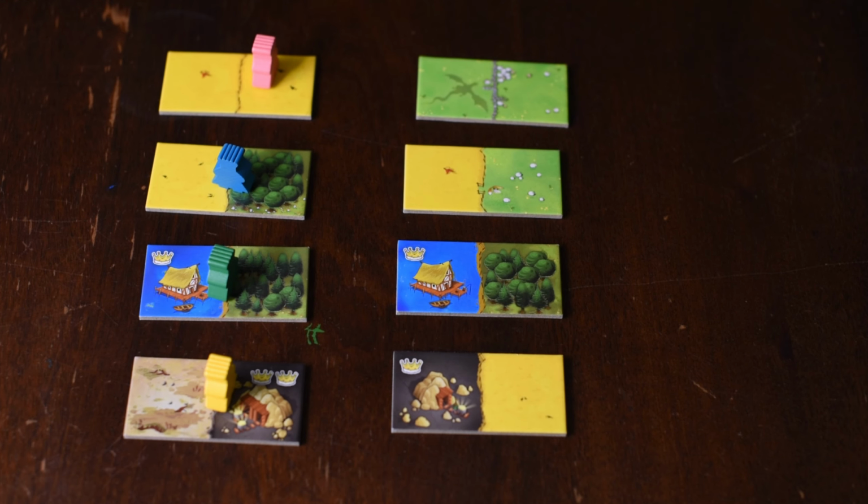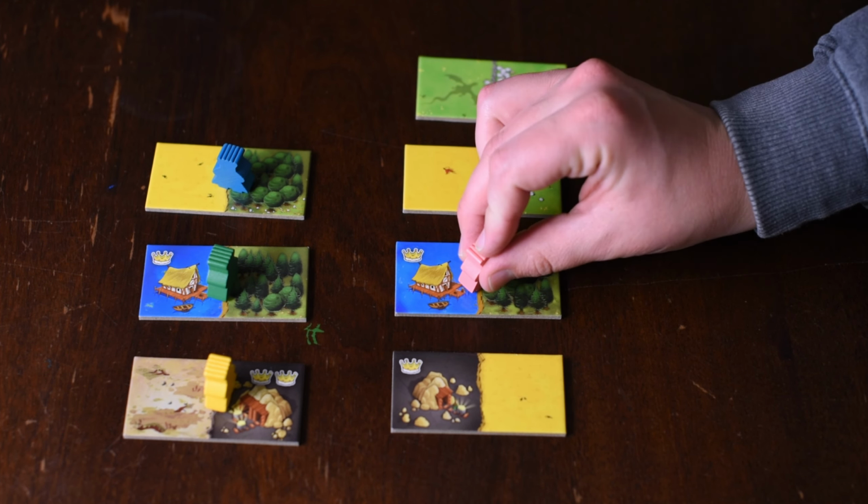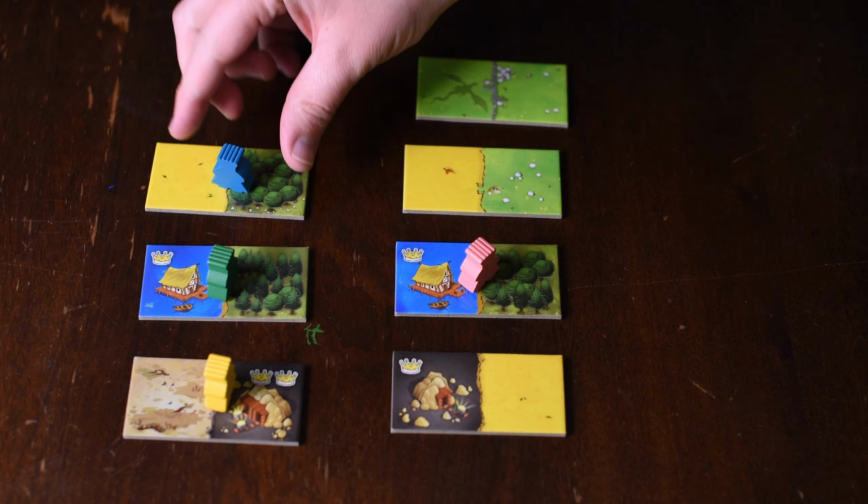The one key strategy in the game is that when you put a tile, you put a worker on there. If you get a really nice tile that's high value, you're going to draft at a lower priority in the next round. So if you're like, ooh, I get to go first, I want the best tile out there, you're going to draft last.